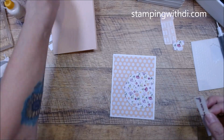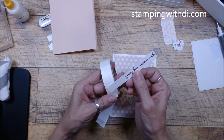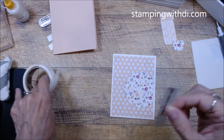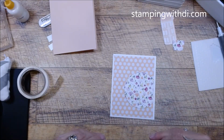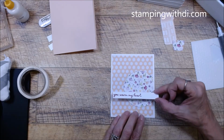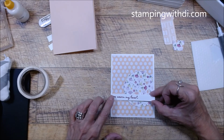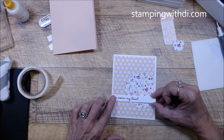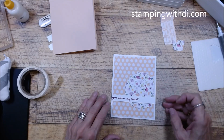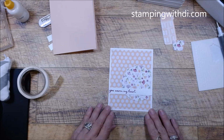And I'm going to take my glue dots, and I'm just going to put one on each side. And I'm going to go You Warm My Heart. So it just goes right there, like that.